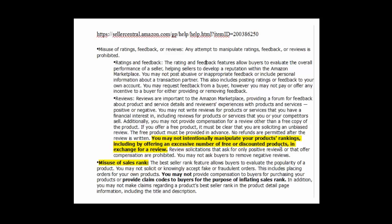using a coupon code with a keyword embedded link, and then sending a bunch of people through that link, and then they buy the product, and then it would help the rankings, it would increase the rankings. That's what Amazon is talking about here.